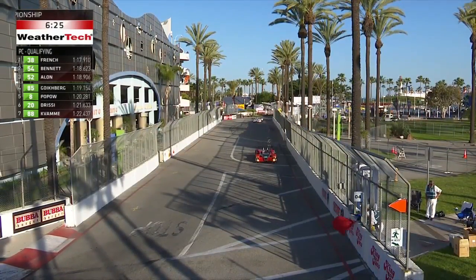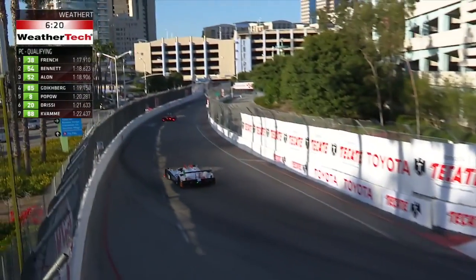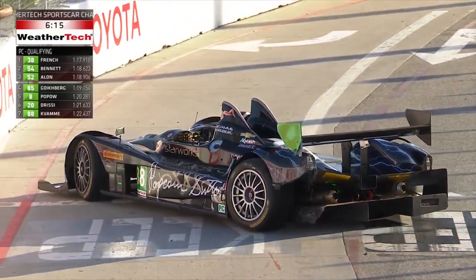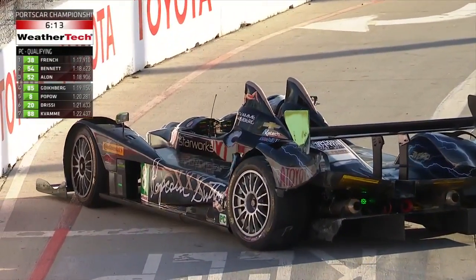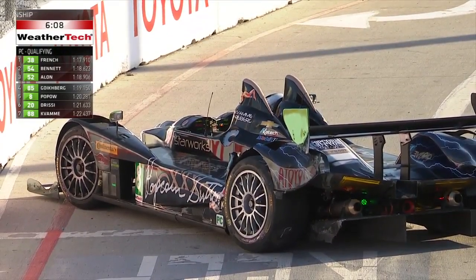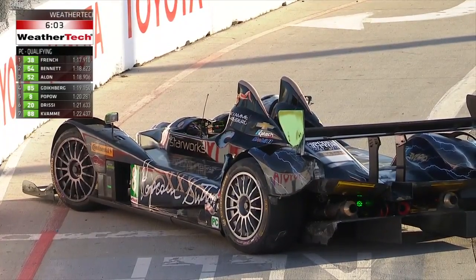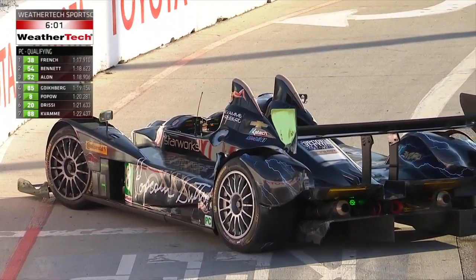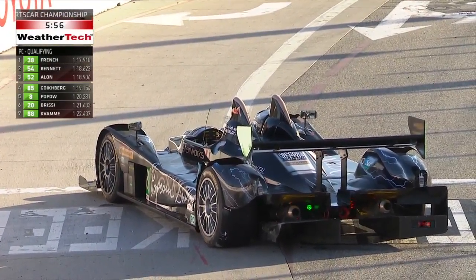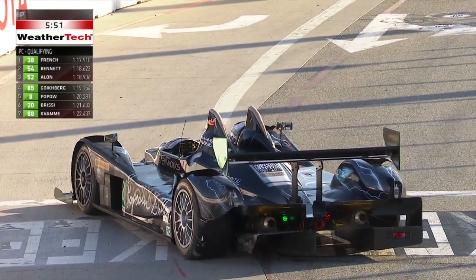So this is going to be interesting as James French has gone through. Wow, at a 1:17.9. So good job for James as he's in and amongst the GTLM cars now, as we would expect some of these cars to be faster than the GTLM cars, a little bit more nimble. They are prototypes. Certainly they are considerably lighter than the GTLM cars that were out just a little while ago.